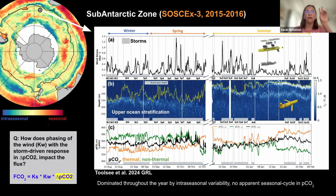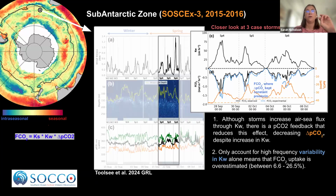Anyway, I'm going to pick on three particular events which stood out. These are three events in summer where we had strong winds, and quite a significant response in PCO2. To get at the relevance of this high frequency delta PCO2, we did a little experiment. The orange line is delta PCO2, the black line here is the gas transfer coefficient, Kw, and then the flux is this black line. The blue line I'm going to talk about now. In this study we set delta PCO2 to the pre-storm value and allowed it to be constant. So it's basically a filtering approach to remove this high frequency delta PCO2 variability. Then we calculate the flux, and we get this blue line.